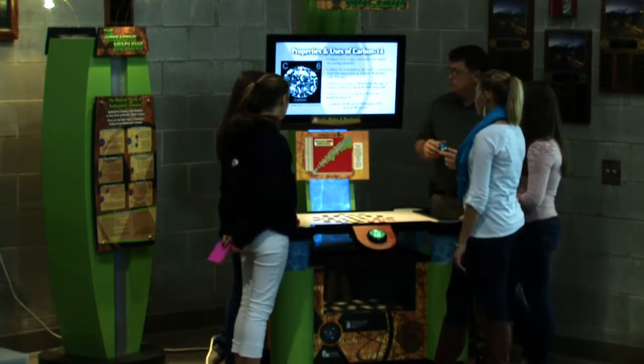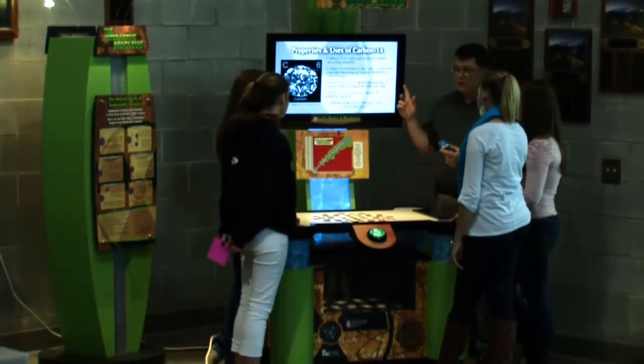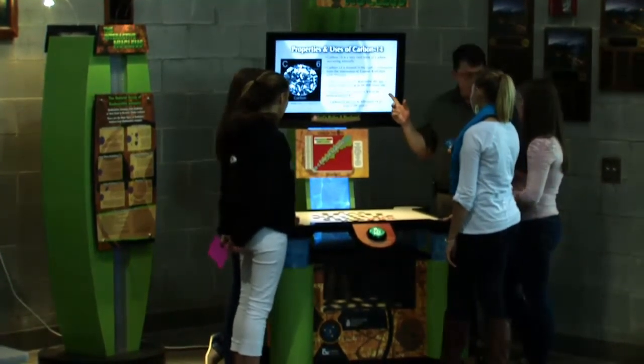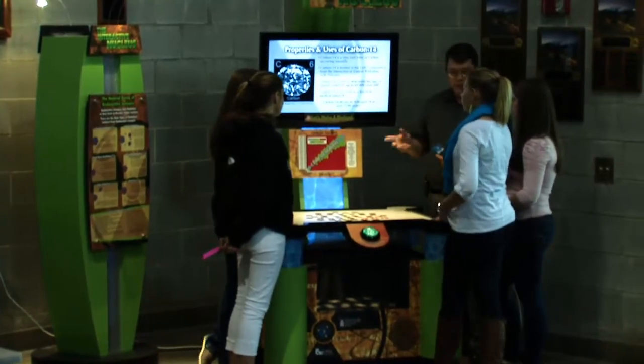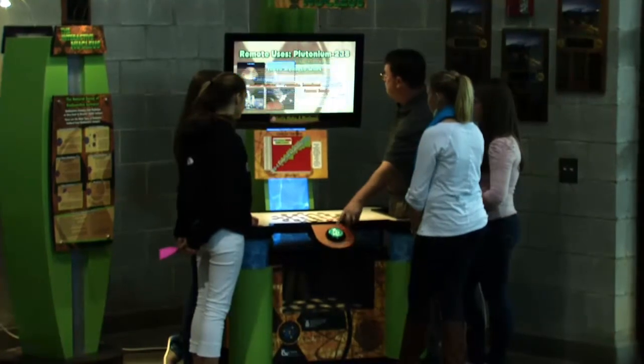Carbon 14 is used to determine the age of organic materials up to 60,000 years old. Remember we said earlier it's used for archaeology? Medical research. So it's very good. Now let's see some other things that we use radioactive materials for.